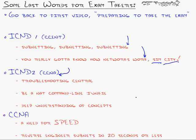Finally, a deep understanding of the concepts, meaning ICND1 requires a foundation understanding of how networks work and so on. ICND2 will take you deeper, meaning you're going to know not just how it works, but have a thorough understanding of a lot of the technologies that are going to be discussed in that series. Obviously, I'm not going to get into those topics because that's the job of another series.